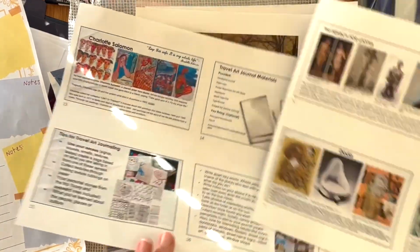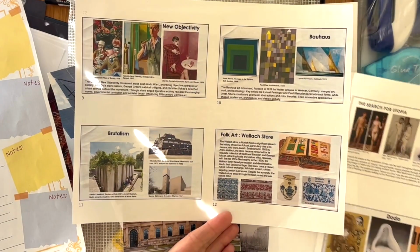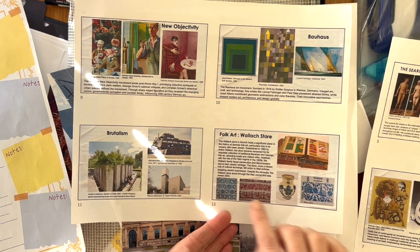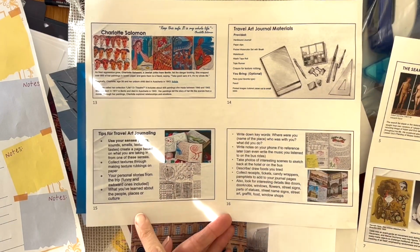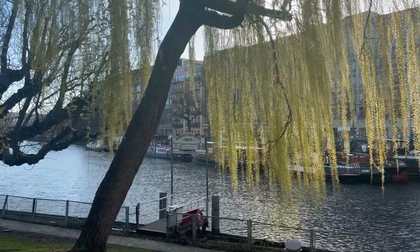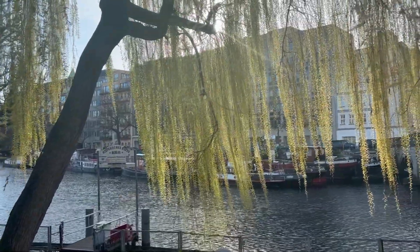Obviously, there's a lot to the art history of Germany, so we're just focusing on the modern leading up to World War II, and then a little bit of postmodernism as well, and some folk art. And then this is their little art journal, travel journal prompts. So I do have some prompts. The main thing I told students is to use their senses, their sights, sounds, smells, textures, and to create pages based on what they're taking in from one of these senses.